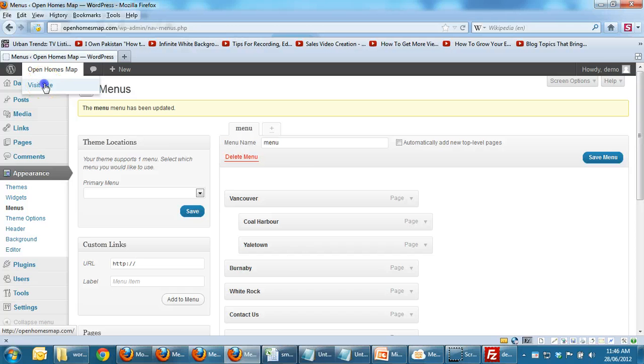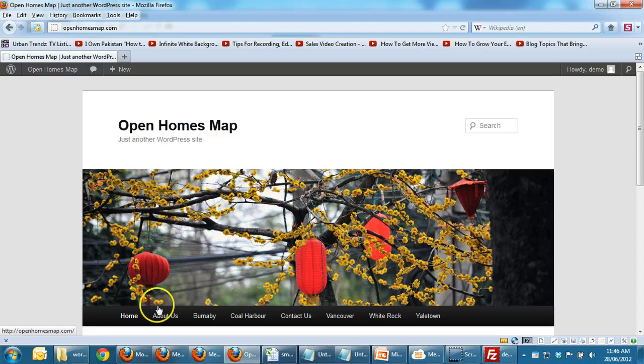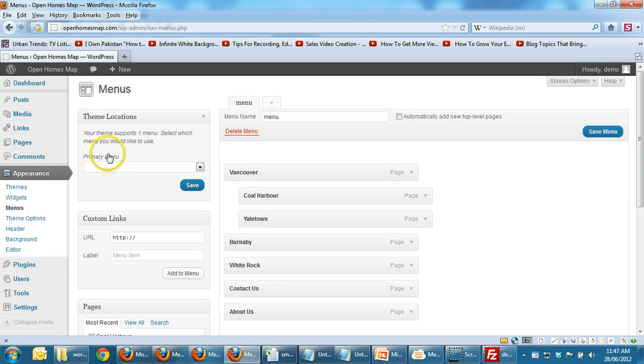Now if I go back to my website, you can see, oops, let me refresh that. Well, it still didn't do it. Oh, sorry, my fault. Let me go back to Appearance and Menu. The step I missed is I didn't say where I wanted this menu to be appearing. So I want to click under the theme location. My primary menu is Menu. Okay, so make sure you do this one step as well. Make sure the primary menu is Menu. And by the way, you can create as many menus as you want. If you want every menu on every page to be different, you can do that.